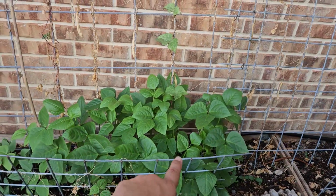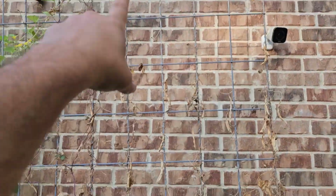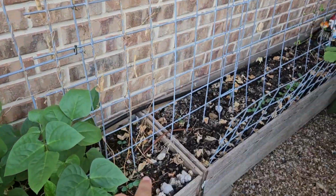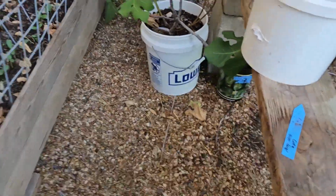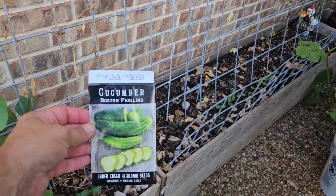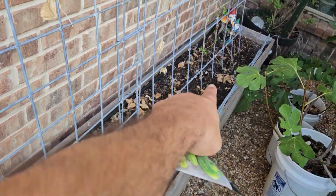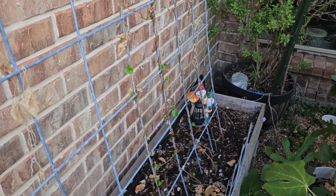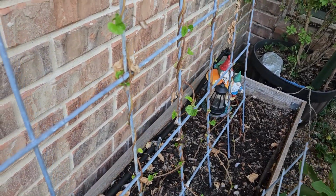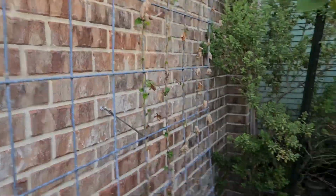I got red ripper cowpeas planted over here because I figured why not let them climb this trellis. I think that'll do well. And then I have Boston, hold on. If I can stop dropping everything. Then I have Boston pickling cucumbers right here that are starting to kind of pop up through here. And the moonflowers, I just noticed this last night when I was out here watering, these vines are starting to come back to life. And I thought they were totally dead, but they're not. So they're doing good.